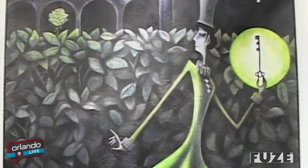So obviously the key can mean different things, the rose can mean different things. Tell us about your artwork. Well, most of this was done in the last 2 weeks.